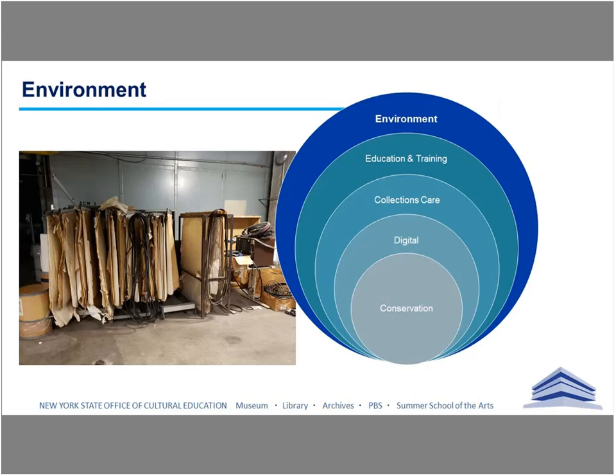So what do I mean about environment? Particularly for my building, it's huge. It was not meant for collections, and there are collections in every crevice of the building that you can imagine. This is an example of facilities architectural floor plans that are in our building, and I walk by and say, oh, this is not a place I usually am, but this is something I need to take care of.